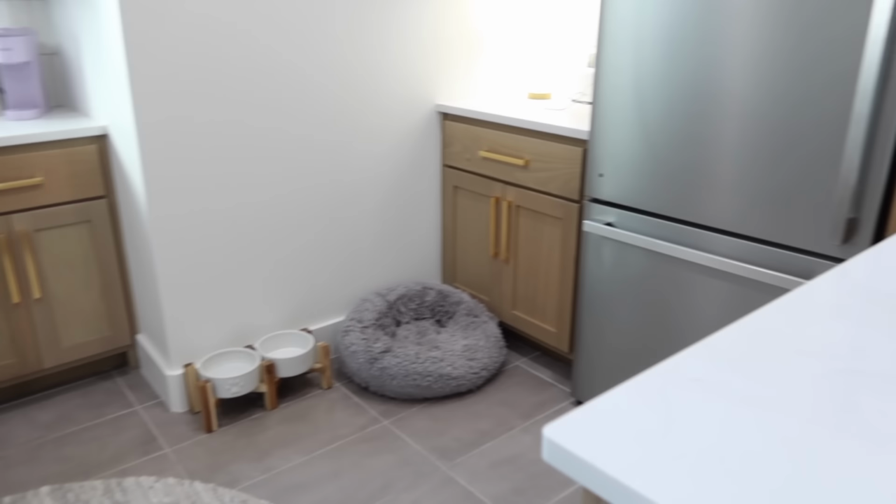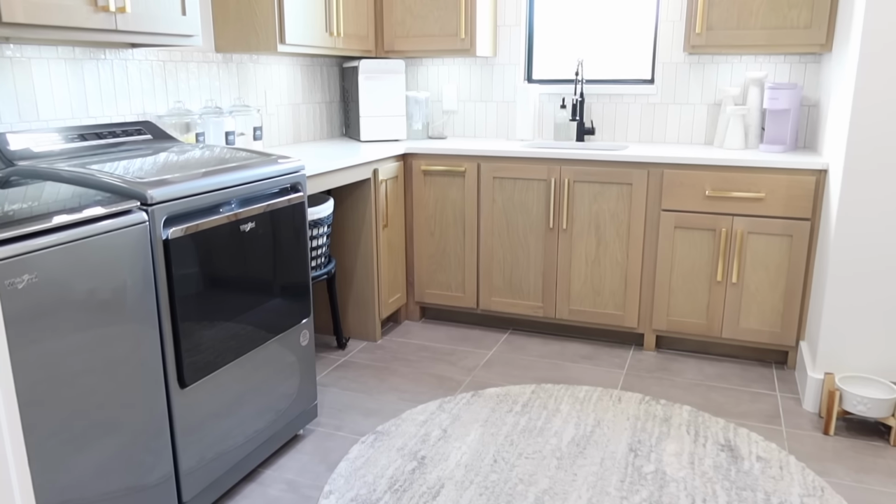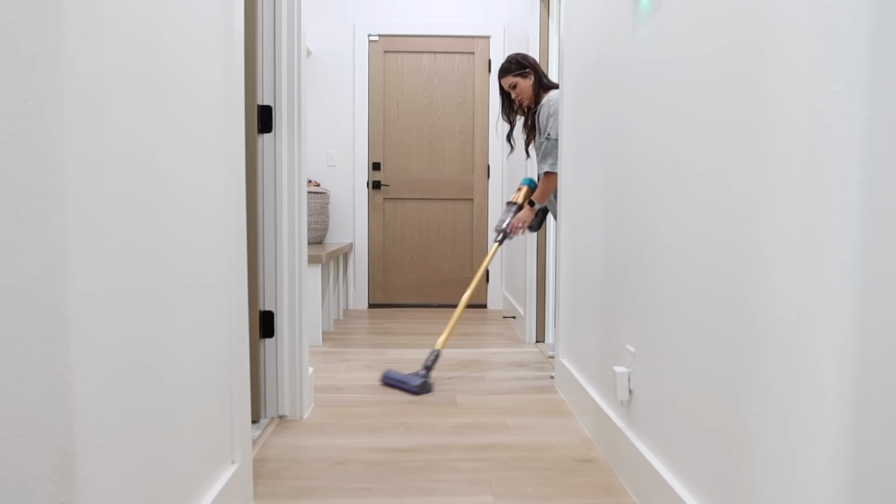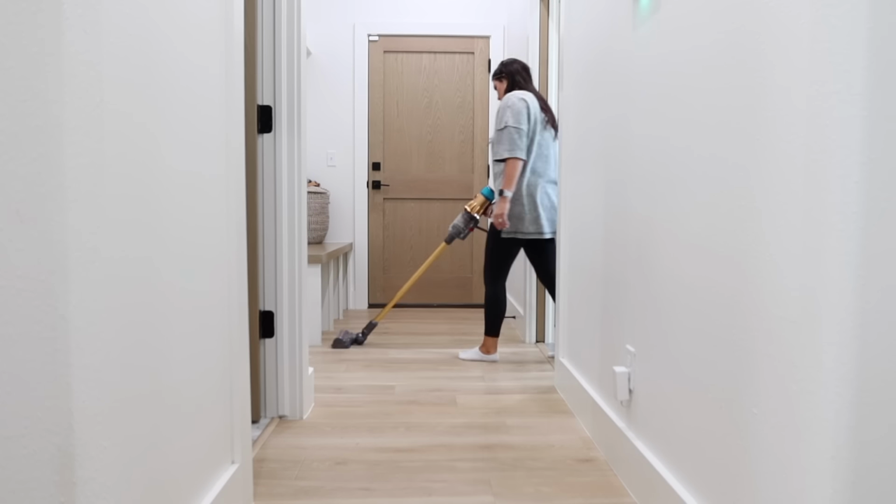I've got the best mother-in-law. If I leave my house dirty, I would come home to a spotless house and she would not say a word. I feel like I leave my house clean and I come back and it's even cleaner. She cleans things I wouldn't clean.